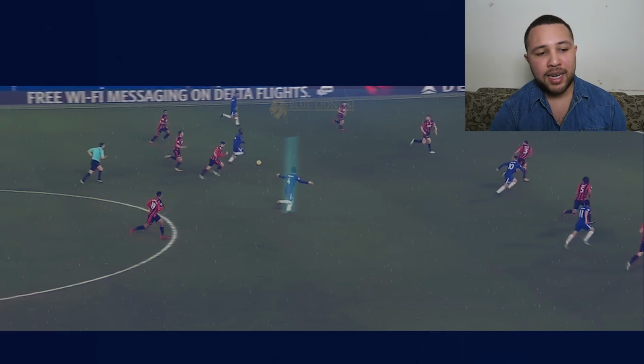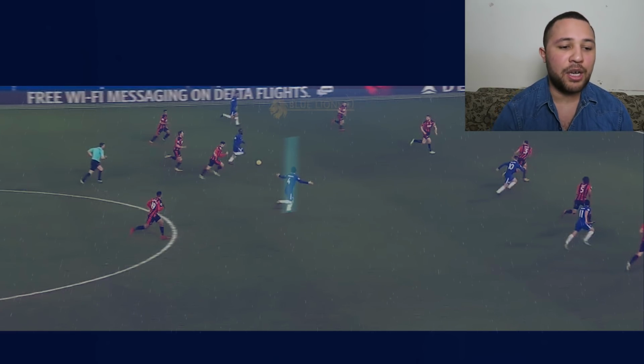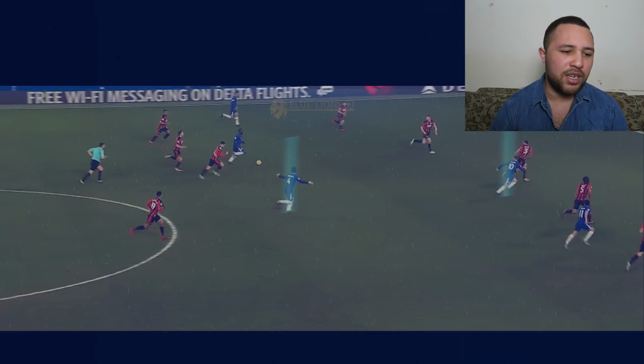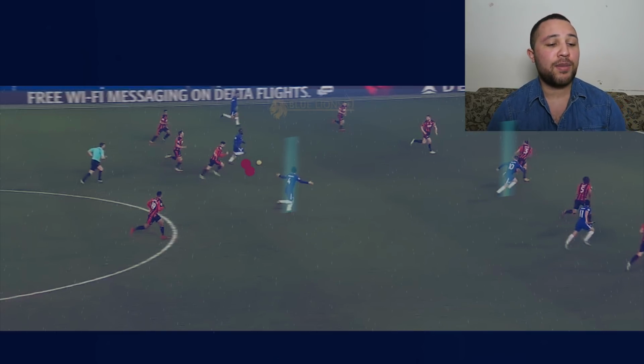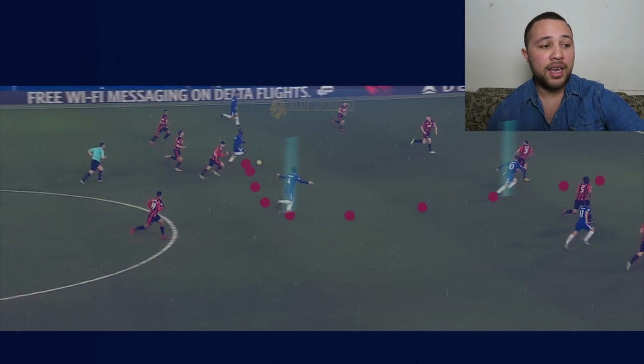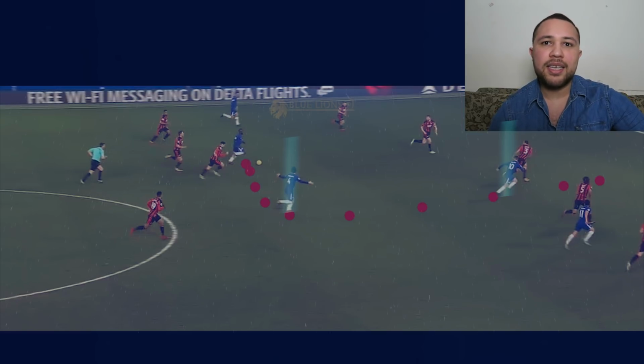Now why was Fabregas calling for it? Look at the positioning of Eden Hazard. Hazard, as I'm always stressing, makes so many intelligent runs where he does make runs through the gaps of opposition teams. Now if Kante had played it earlier, Fabregas would have played a direct pass to Eden Hazard, who had the potential to go one-on-one. And let's say he did that, that could have been 1-1, and then it's a completely different game.